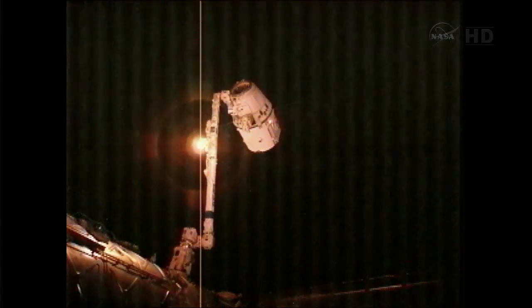So the release time is 8:26 a.m. Central Time today. Dragon will have a series of burns, the first of which will take place at 8:27 to begin the process of backing it away from the orbiting complex. The second burn is at 8:29. There will be a yaw maneuver at 8:35 and another departure burn at 8:36. Dragon will cross over the keep-out sphere, which is an imaginary circle around the station, at 8:36, the same time as that departure burn.